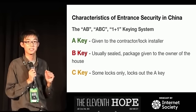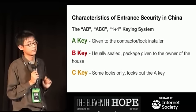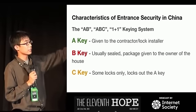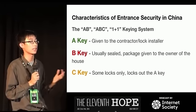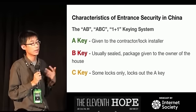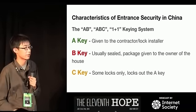Do you understand what I'm saying? It's very similar to construction keying, where you lock out the A key. So basically what happens is that when you come in with your new key, the A key stops working. So the key that the contractor, the lock installer, has will no longer be able to get into your house. And that's pretty good. And we'll see a lot of that with the locks that we talk about.